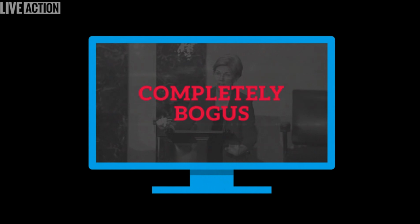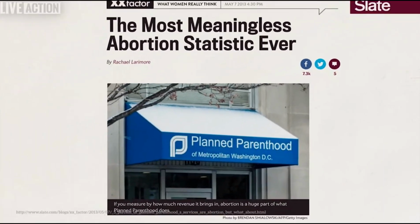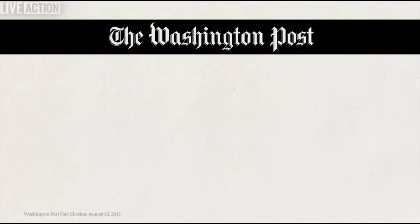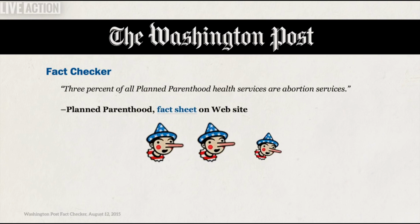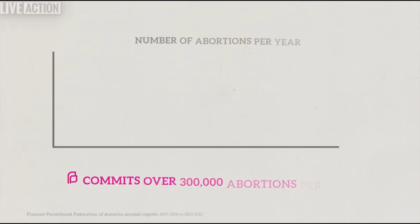Here's why that statistic is completely bogus, and why the senior editor of the online magazine Slate said that the 3% stat was the, quote, most meaningless abortion statistic ever, and why the Washington Post fact checker gave Planned Parenthood's 3% statistic 3 Pinocchios, marking it as, quote, very misleading. Let's look at the numbers.